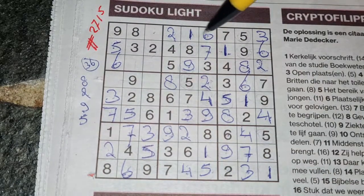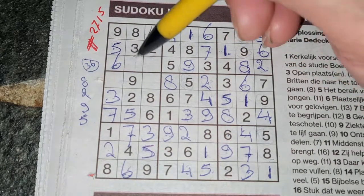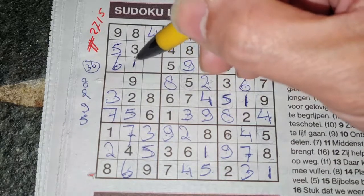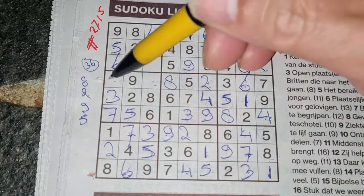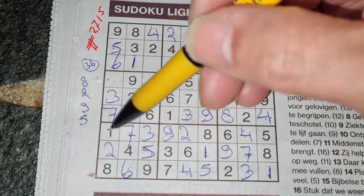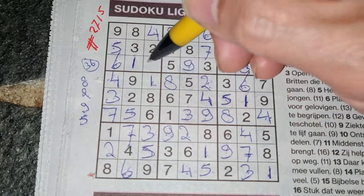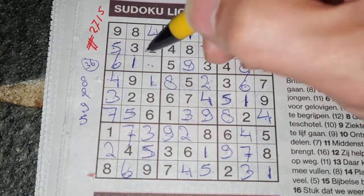One number left in the first row for the number 4. All right. One number left in the second column for the number 1. Two numbers left in this big square for the numbers 1 and 4. We have a 1 here, no 1 there. 1 should be here and a 4 goes there. And the final number of this big square for the number 7.